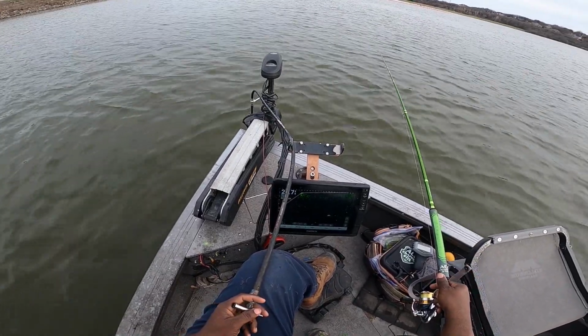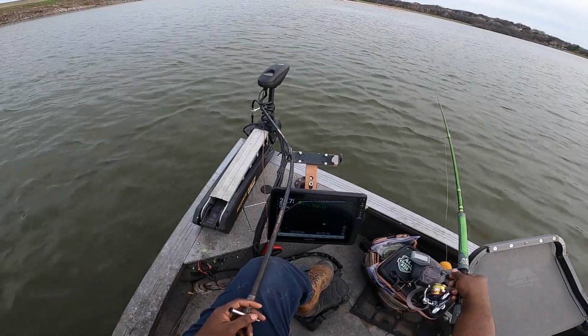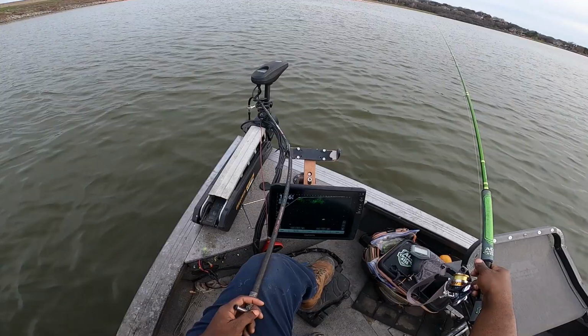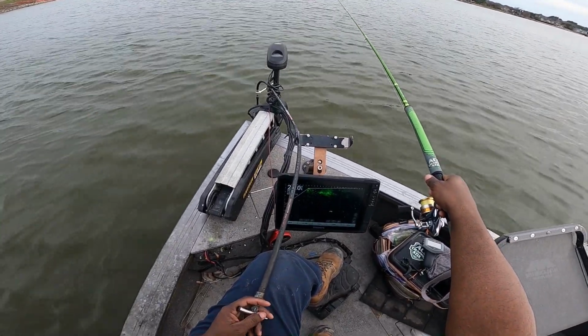I don't think I made a good drop. I didn't. Get on this fish. That's a good sized fish, man. If I can get on it before I spook him off.